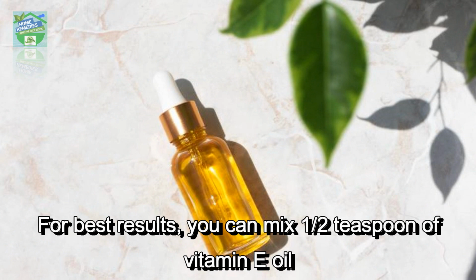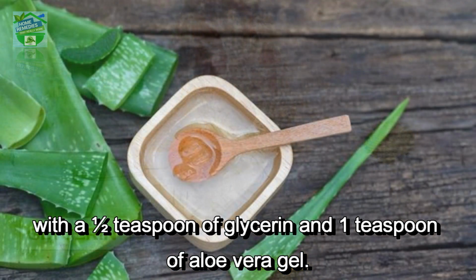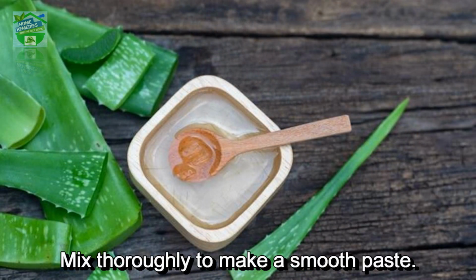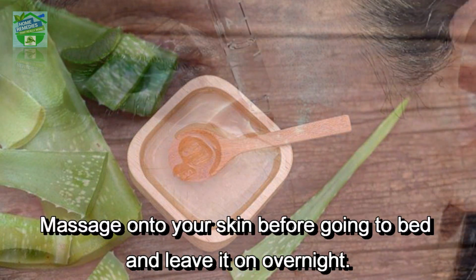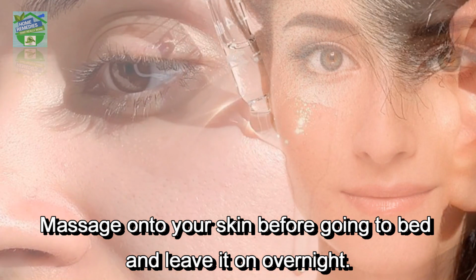For best results, you can mix half teaspoon of vitamin E oil with a half teaspoon of glycerin and 1 teaspoon of aloe vera gel. Mix thoroughly to make a smooth paste. Massage onto your skin before going to bed and leave it on overnight.